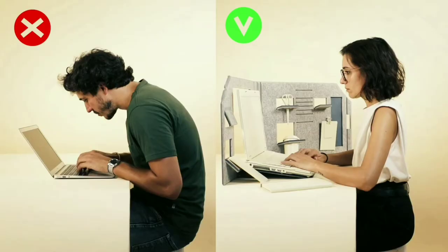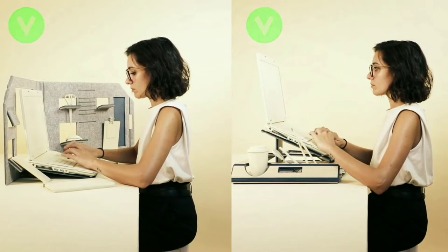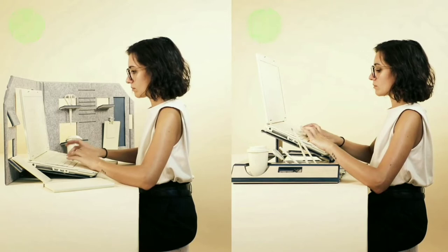Working from a laptop can leave you slumped over your workstation for hours at a time. A better solution is to elevate the screen, promoting a healthier posture. Foldable Office can support laptops and tablets of various sizes. Adjust the position to find the most comfortable one for you.